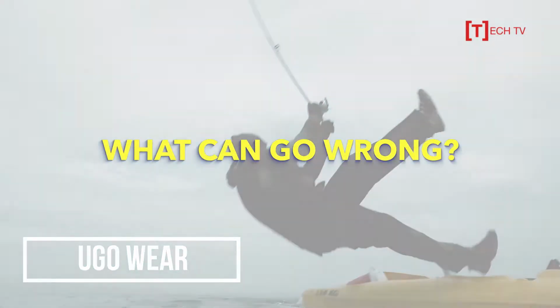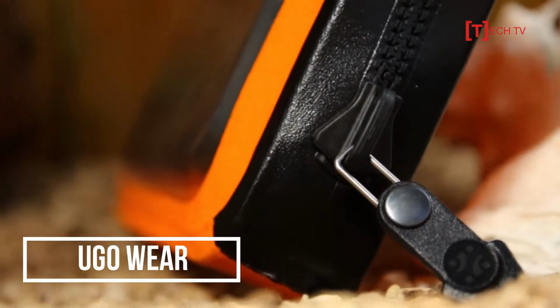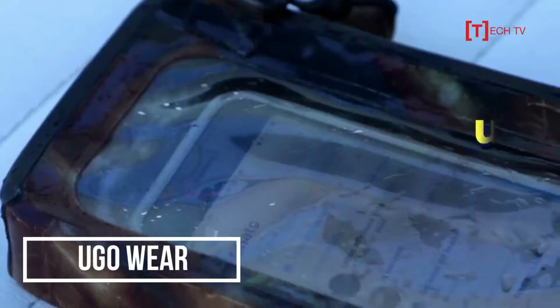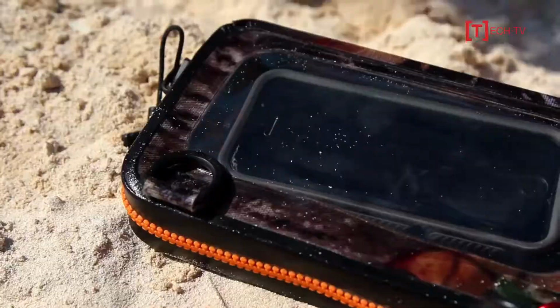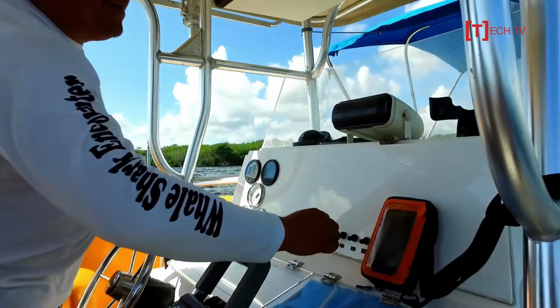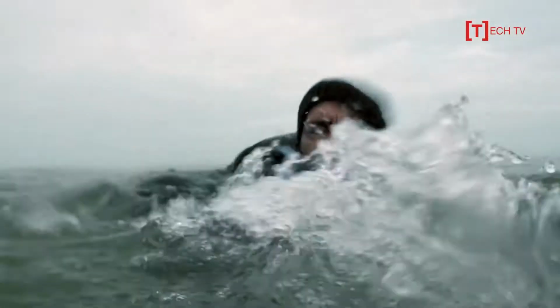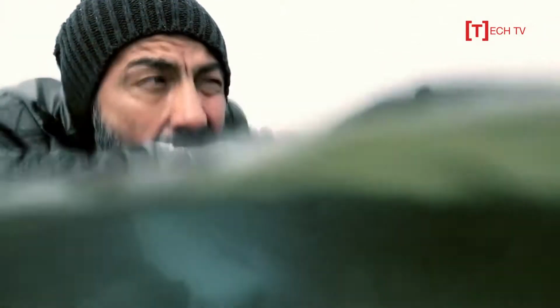What can go wrong? YouGoWare, the waterproof life jacket for your phone, made with YouGo Zip technology, lab tested. YouGo provides a secure and reliable feeling wherever you are, under any circumstance, keeping your valuables safe, dry, and above water. But most of all, YouGo can save your life.